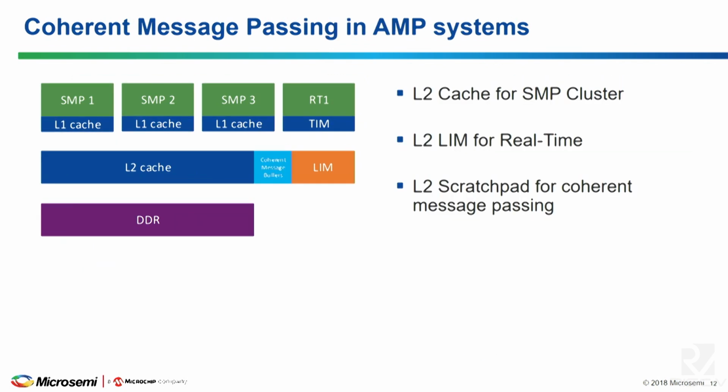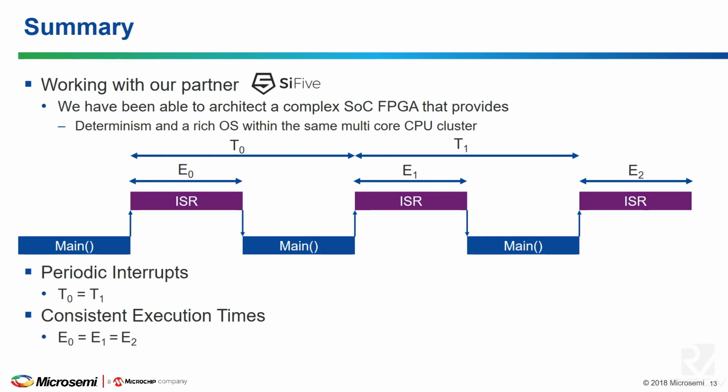An additional benefit of this architecture is that the configurability of the L2 cache allows us to pin data structures into the L2 memory. Even when it's pinned, when we pin a data structure to it, that L2 memory still remains coherent to the rest of the system. So we still have a cache coherent message passing system between the real-time context and the rich OS context. So in summary, working with our partners in Sci5, we've created an architecture that allows us to run Linux and gives us access to an extensive software stack, while still retaining the capability to handle hard real-time operations.